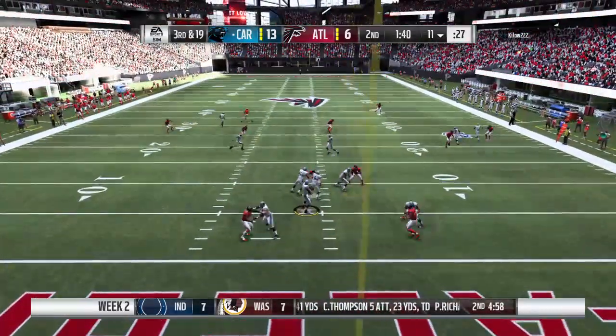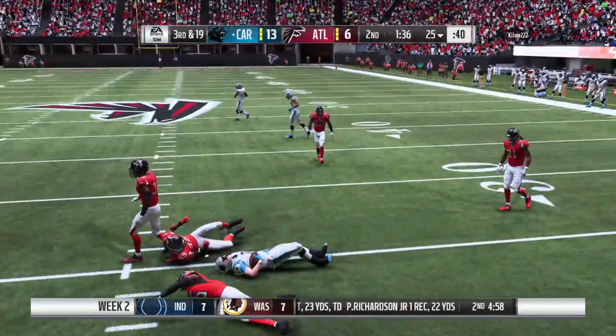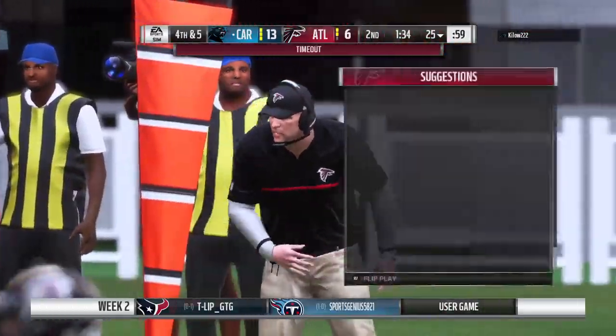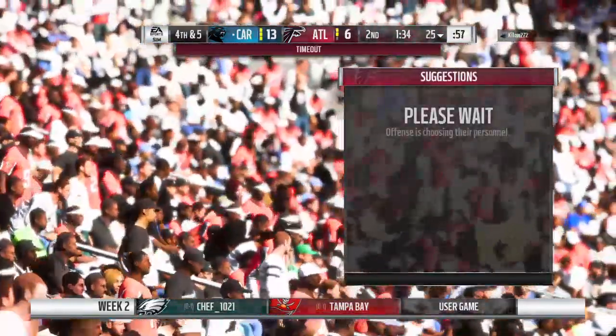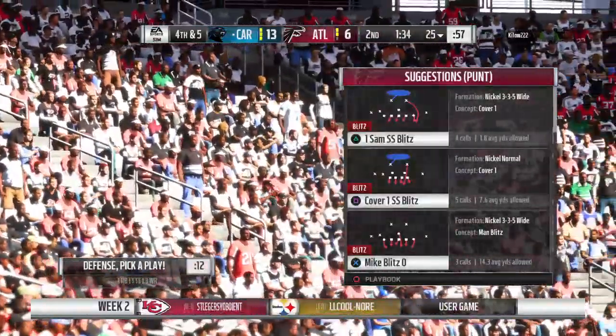3rd and long. It's Newton. Over the middle. That's complete to McCaffrey. And down he'll go at the 25. Now the Falcons are going to use one of their timeouts as they head to the sideline and talk over what to do next.